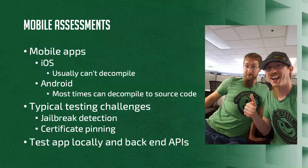Certificate pinning is going to pin the traffic to specifics in the certificate on the remote server that the APIs might be connecting to. So that's going to prevent things like proxying traffic, where you introduce your own certificate in the middle and try to man in the middle that traffic. This is useful when you're using your application out in a coffee shop and you don't want to be man in the middled. So it's a good security control to have. But as security testers, that prevents us from man in the middling the traffic.